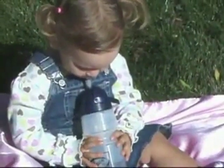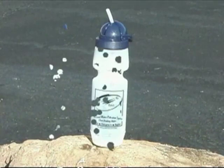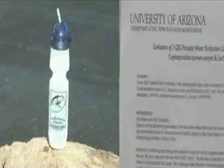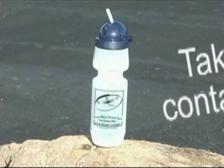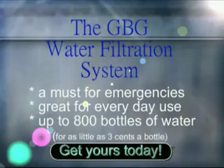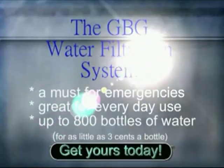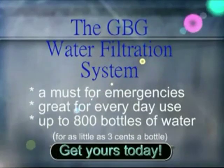Anyone can use it. The GBG water filtration system, tested and proven by independent laboratories such as Spectrum Lab and the University of Arizona, to take out things like chlorine, E. coli, cryptosporidium, and much more. A must for emergencies. Great for everyday use. Up to 800 bottles of water with one water bottle.